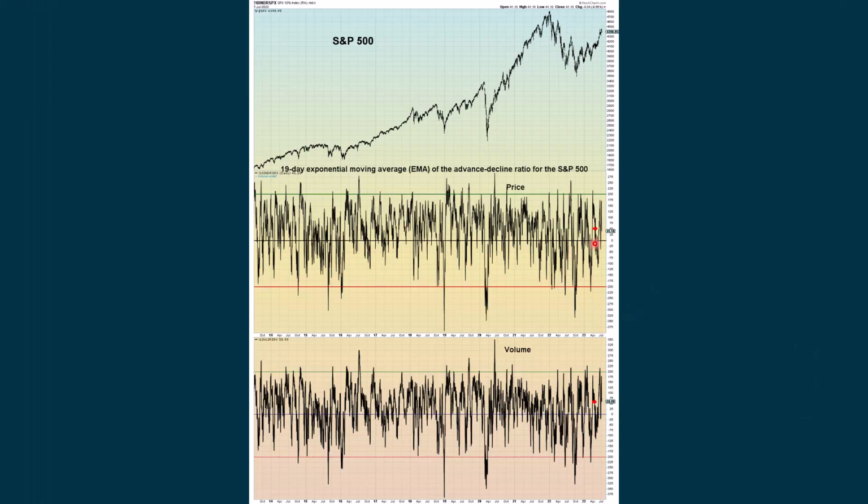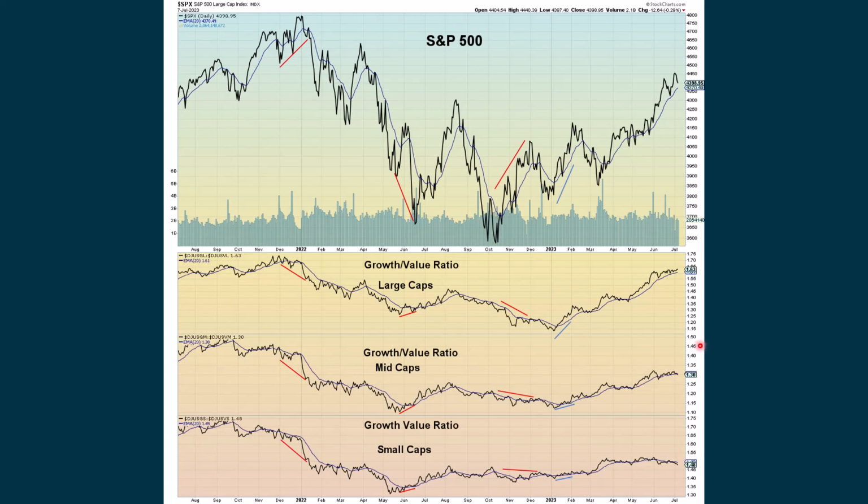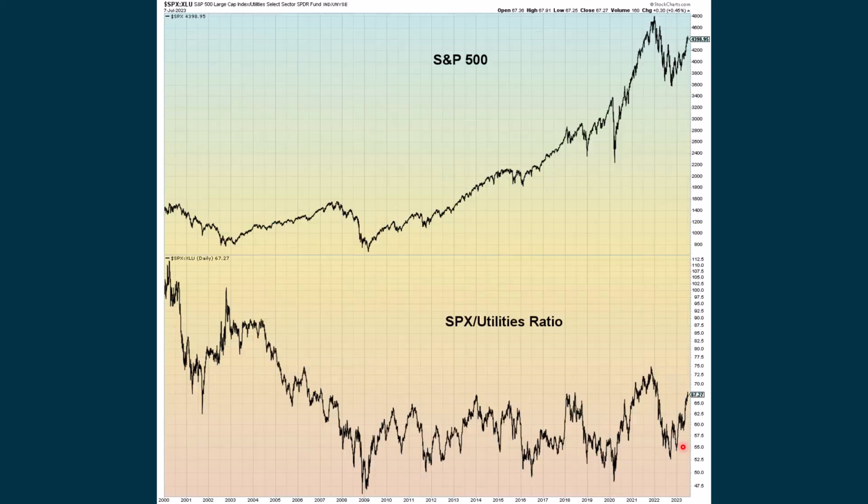We're still above zero based on price and volume with our 19-day exponential moving average of the advanced decline ratio. Saw a little bit of improvement with the Qs to S&P, a little bit of a downtick with discretionary to S&P, and we're still hanging in there, but a little bit of weakness with large cap growth versus large cap value. When we look at our growth to value ratios, a little bit of improvement with the large caps, showing some weakness with the mid caps and the small caps.